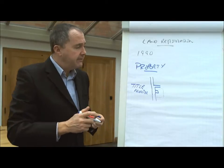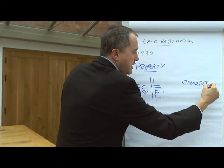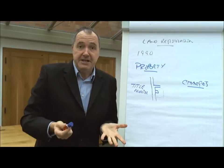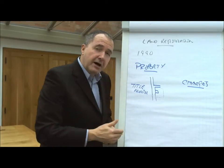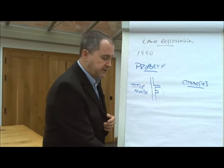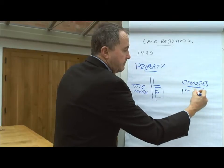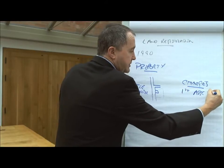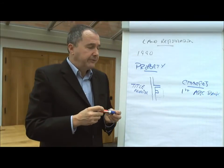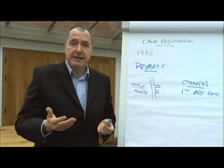The other register that you have is known as the charges register. And this does as it says on the tin, doesn't it? It keeps details about the charges that you have on that property. And it'll have historical details as well. So if, for example, you have a first charge with ABC Bank, which of course I've made up, it'll show that charge there for you. And that means, of course, you have a legal charge on the property, or the lender does. Therefore, you have to adhere to that legal charge.